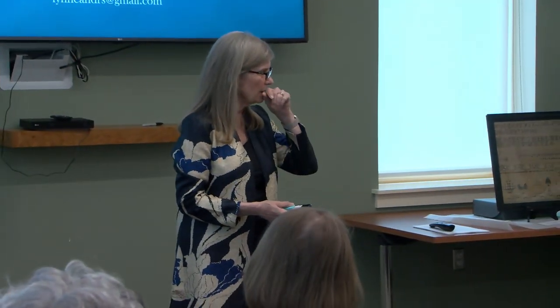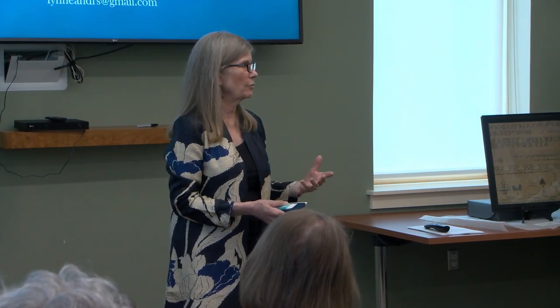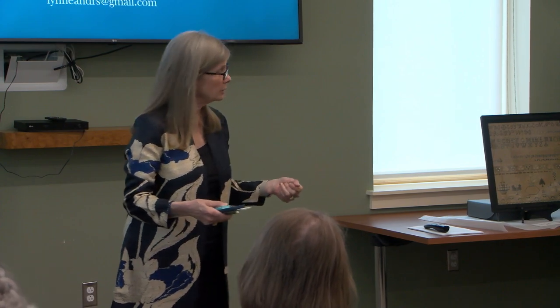Sometimes there are stains that can be removed. It's important to stabilize them, to put them on some kind of a mat. They can live like this in between, as long as they're laid flat. But if you want to have them shown or handled, it's better to mount them on a fabric-covered acid-free board. They don't have to be framed for that. And there are people who specialize in this.